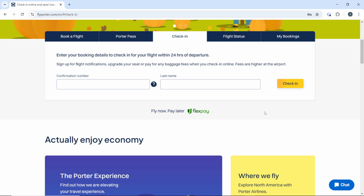Now, if an upgrade is available during the online check-in process, Porter Airlines might offer you an opportunity to upgrade. If the upgrade is not free, keep an eye on possible discounts for upgrades during check-in. Now, after completing online check-in, if you are checking in baggage or need to visit the check-in counter at the airport, politely ask the staff if any complimentary upgrades are available.